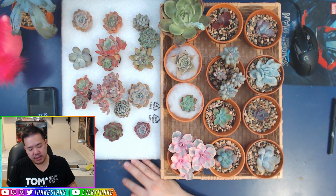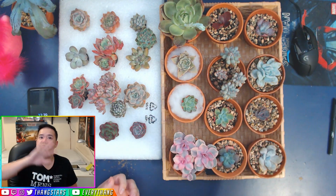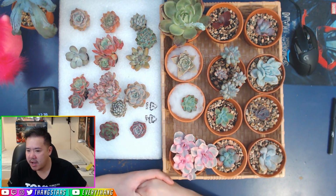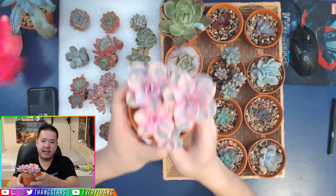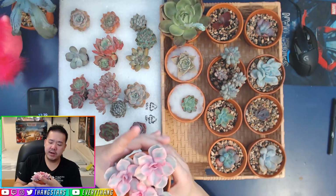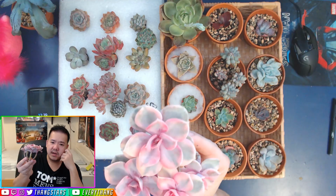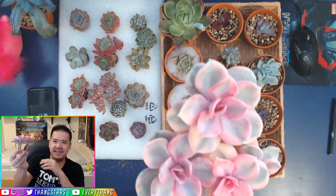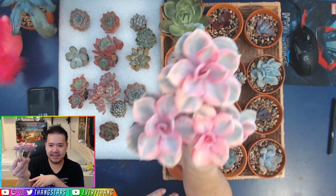And when you do buy these things, you have to be very careful about the pricing. The pricing of certain succulents is outlandish. Outlandish and outrageous, okay? Let's say this is an Echeveria rainbow right here. I know that Fairy Blooms or other succulent sellers will sell one of the heads, this big head, for $50, $60 USD. This whole bunch itself cost me $60 USD.